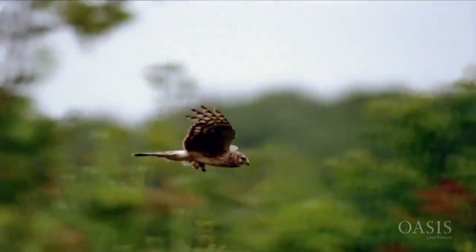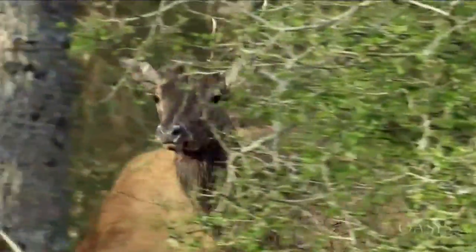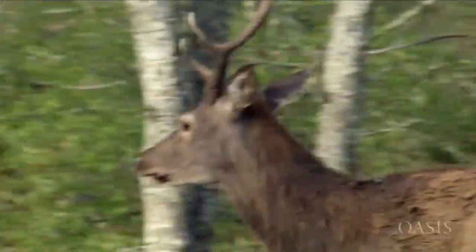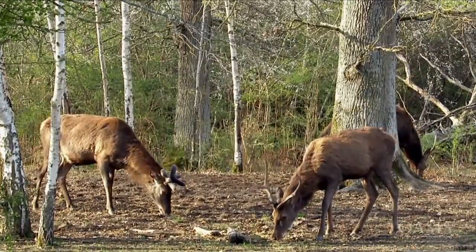In the spring, all the male creatures in this forest are busy with their courtship displays, all except the deer. Under the tall trees, they're laboriously preparing the outfit they will need for the rut. Only the males of the species wear the famous antlers, which grow and fall every year.